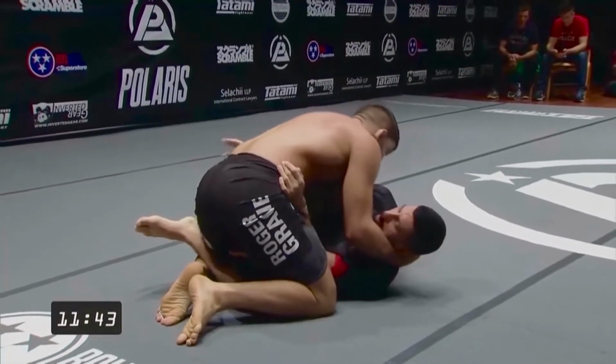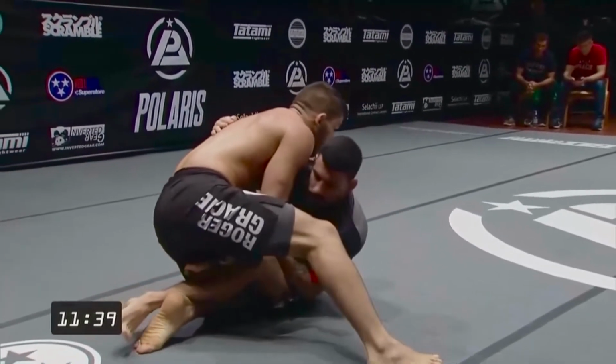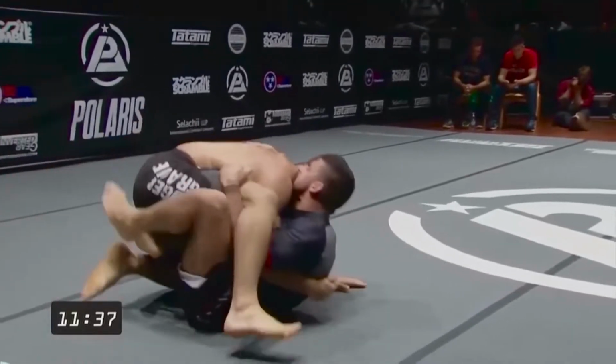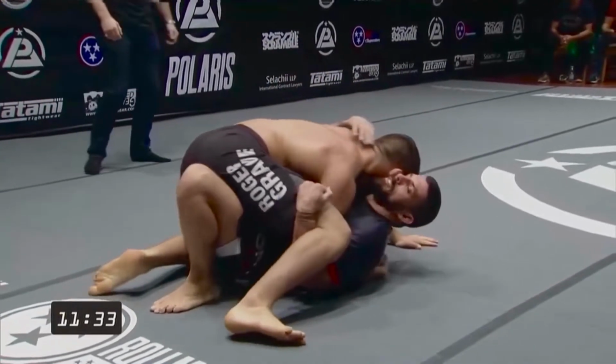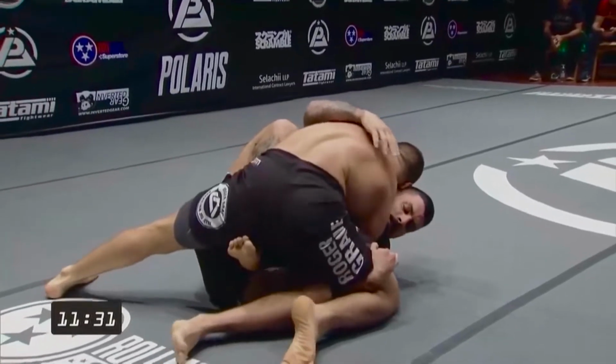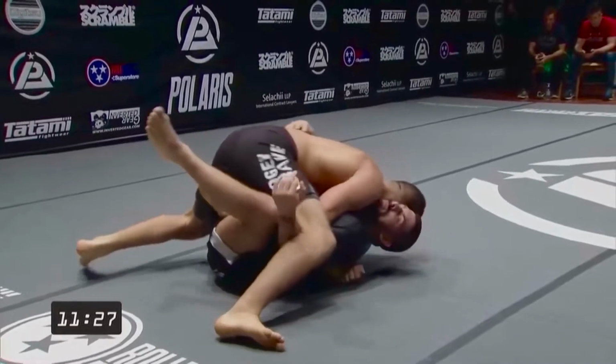Charles is looking at smashing those hips down to the side. Very much like Hodja. Ooh, just didn't quite find the tipping point there. Managed to get his opponent all the way up, not able to quite capitalize on the balance.